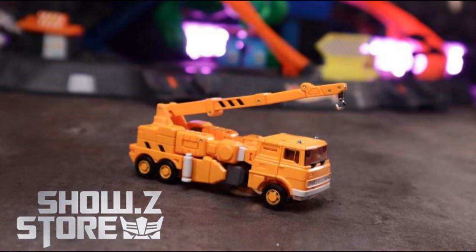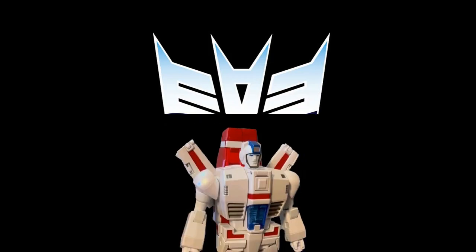This is going to be 3.86 inches tall, so it's a little short for the character, in my opinion, for the Legends scale. But then again, New Age does run a little on the small side, or they used to. These days, they've been making bigger figures, but at the end of the day, either option's good.